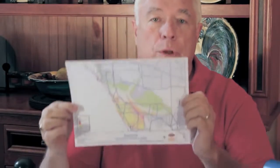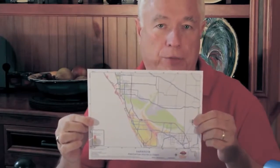So be particularly aware of these areas and know your evacuation routes. Here, for example, is an evacuation route map for Sarasota telling you, depending upon where you live, how you would exit the area and get out of the area so you don't have to worry about the flood surge.